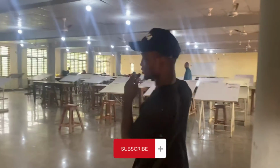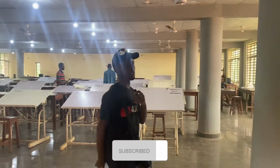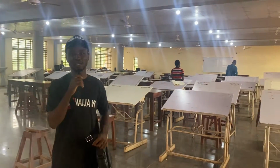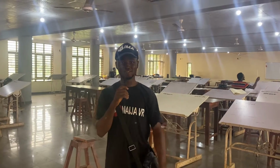All right, so this is the studio. You can clearly see a lot of studio chairs, a lot of studio facilities, bright lighting, and this is dope for architecture. This is FUTA for you, all right? I'm only going to show you the architecture studio, maybe other studios, because this is my studio. I'm not being biased, but that's it. All right, let's check out other schools too.